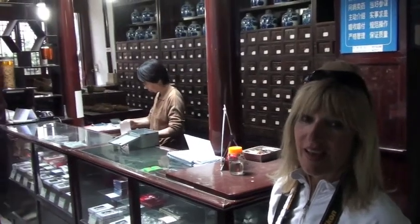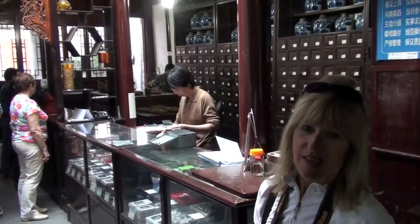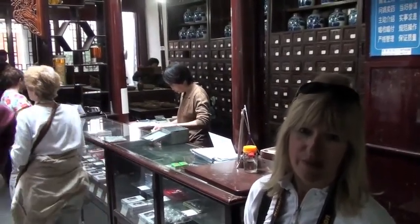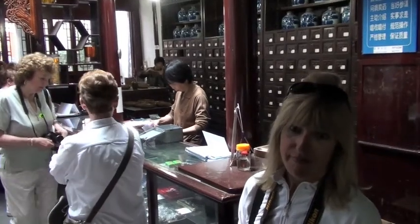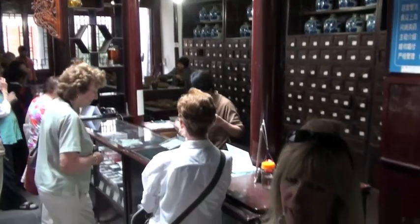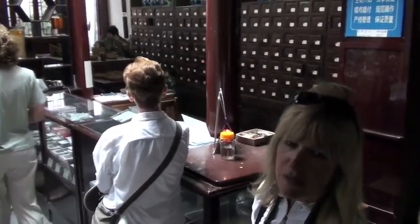We're in a pharmacy that's been around since the Qing Dynasty. Most of the things in this town are from the Qing Dynasty. Most of Shanghai is really after the Qing Dynasty. It's just the last dynasty before the throne. Well, I guess Chiang Kai-shek, I'll have to double check on that. And then he was thrown out by Mao Tse-tung, Mao Zedong.